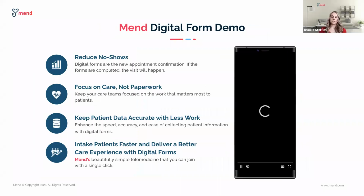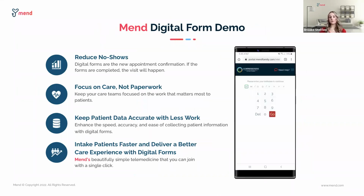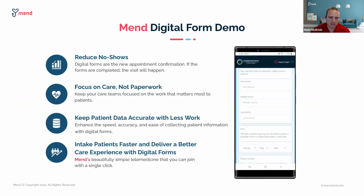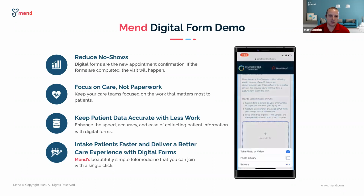That is awesome. That means almost 70% of forms come back completed within an hour. To give the audience more context, can we see a quick demo of Mend's digital forms? Yeah, absolutely. So again, since we're sharing some data, here's real quick what it looks like. Essentially, they get a text or an email with a link.